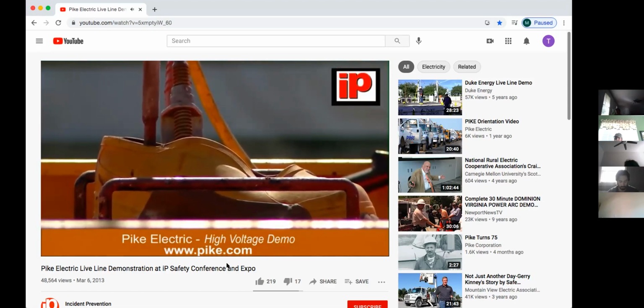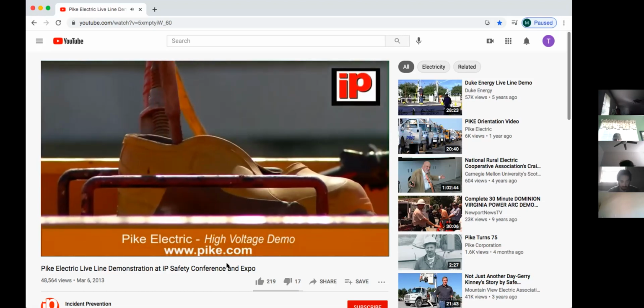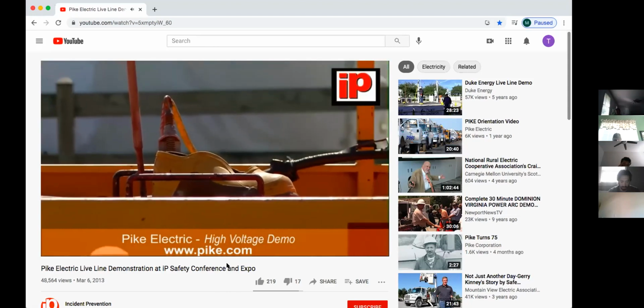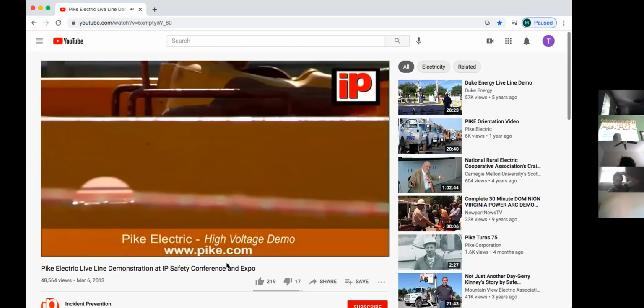If you would look, this overshoe here actually has a small hole in it. We're going to show you why it's important our linemen inspect their overshoes. See the fire at the top. Now we have a good overshoe. It's not a brand new overshoe. It's actually an overshoe that's been worn. It does not have a hole in it.